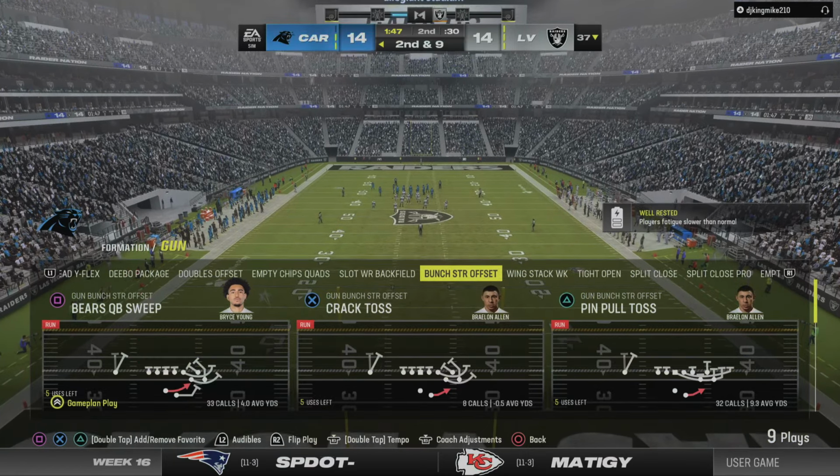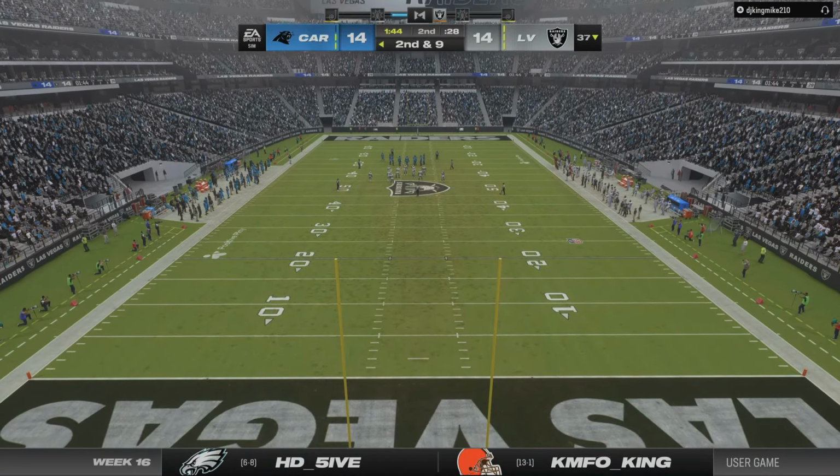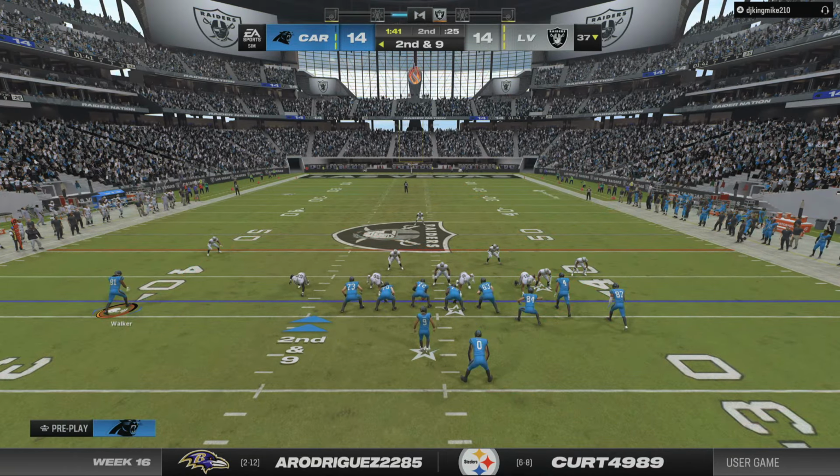And this is why aggressive defensive coordinators love to blitz. It wreaks havoc because they end up taking their attention to the blitzers, freeing up the D lineman to make the play. 2nd and 9.